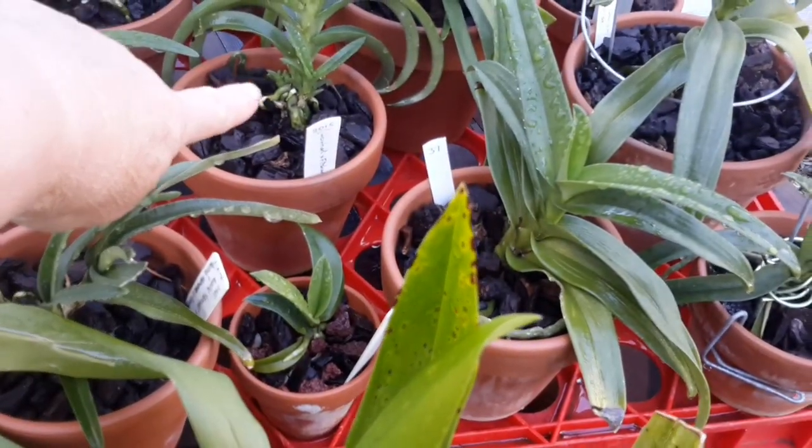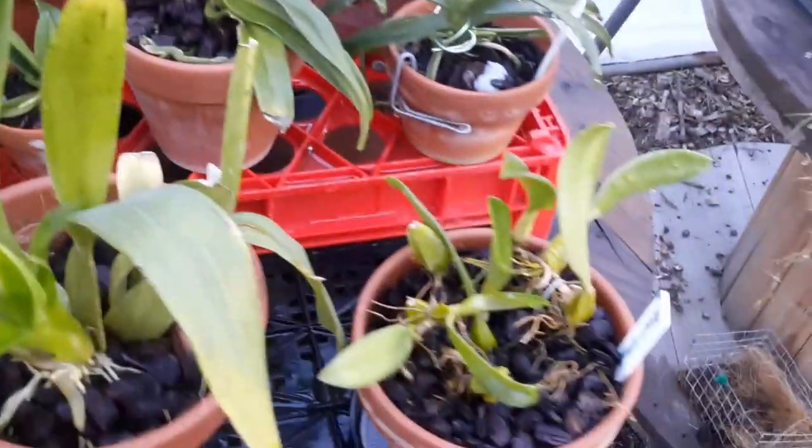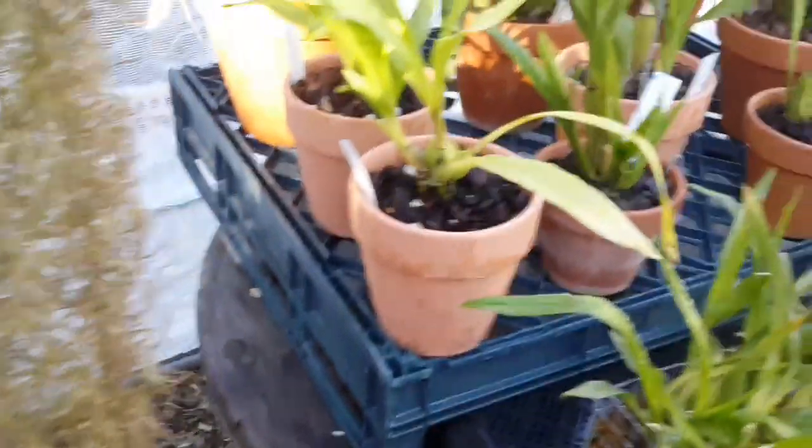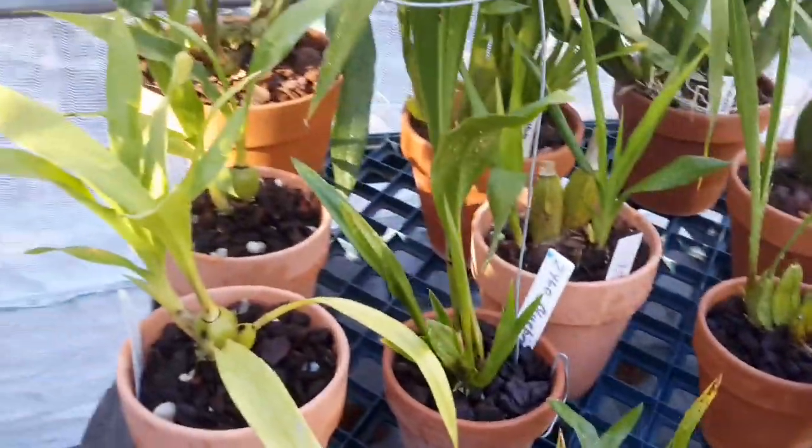Can you see them in here? Yeah, great. Lots of green roots. Fantastic. So yeah, this has definitely worked out really good for me this year.